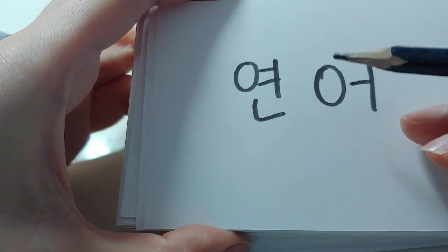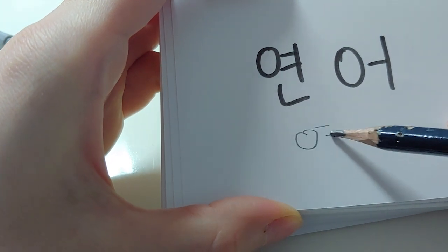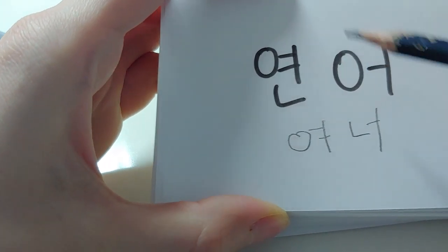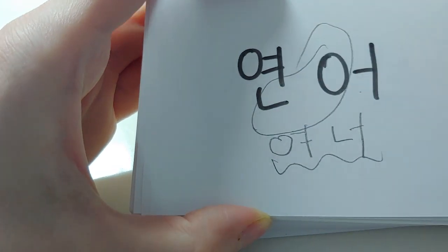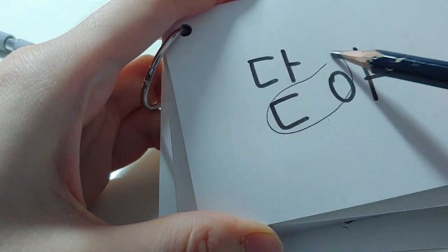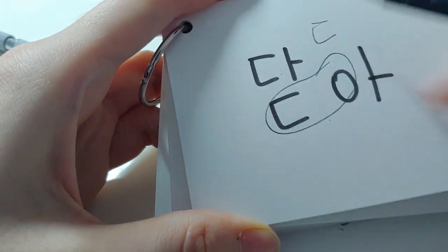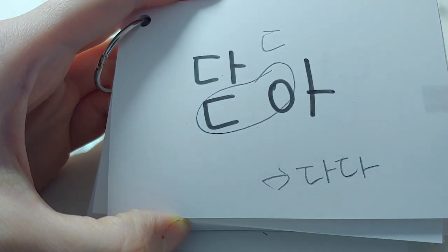Let's move on to the next word with 니은 받침. So this one's easy as well. It's 연어, right? 연어. And this one as well, it's easy. 타다. So it sounds like 타다.